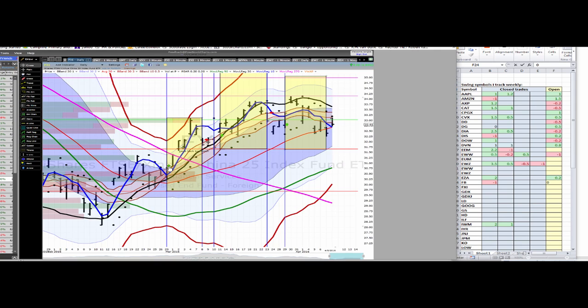This is China. So an entry here. Initial risk, that's 1R. Entry here, initial risk, 1.5. Open trade is basically minus 0.2. I'm still looking to get here.